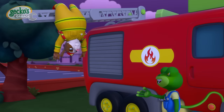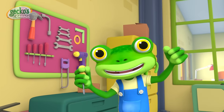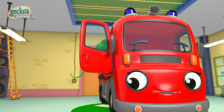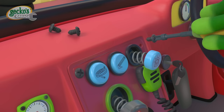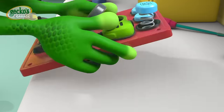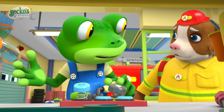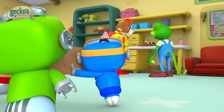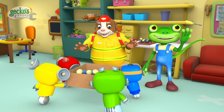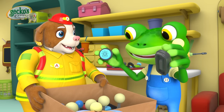Let's get Fiona in the garage and fix these controls. Grab your tools, it's fixing time. And while we fix, we sing this rhyme. Fiona's controls need repair, so let's see what's going on in there. The buttons are busted and the levers are loose. We need to give them all a big boost. These controls are nice and handy for Fiona to fight fires with Dandy.